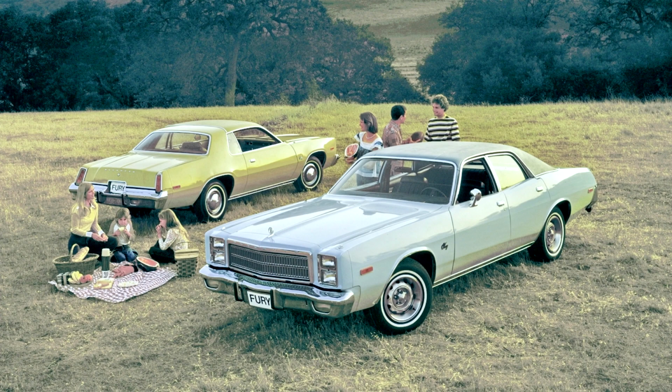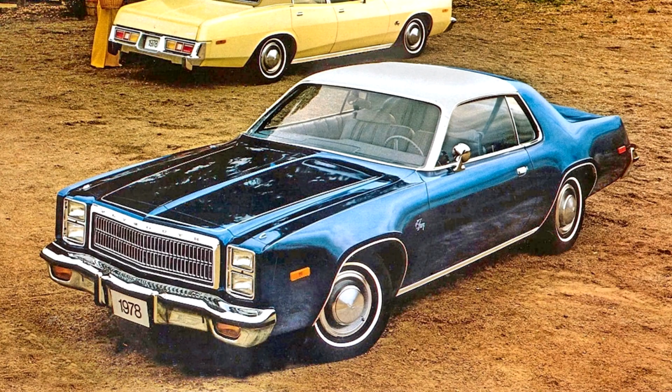Before 1975, the Plymouth Satellite had a 117 inch, 2,972 mm wheelbase, while the Dodge Coronet had a 118 inch, 2,997 mm wheelbase. For 1975, the mid-size Plymouth Fury had a 117.5 inch, 2,984 mm wheelbase and the 1975 Dodge Coronet had the same wheelbase.